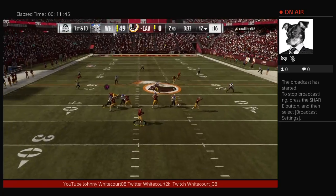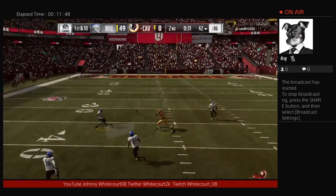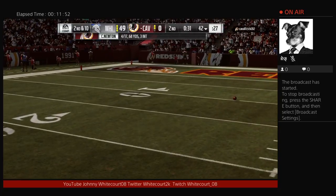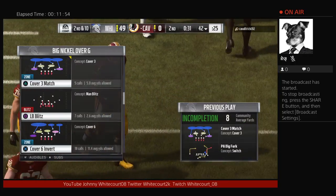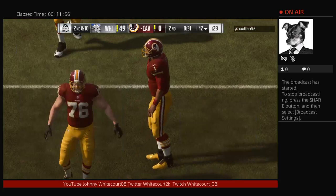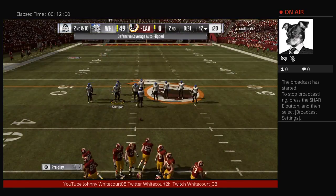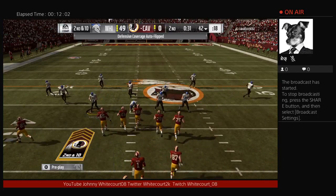Now a play fake here on first down. It's incomplete. Took a shot, couldn't connect. The Pro Bowler Odell Beckham, the intended receiver. And that'll bring up 2nd down. So they'll come up after the incompletion for 2nd down.